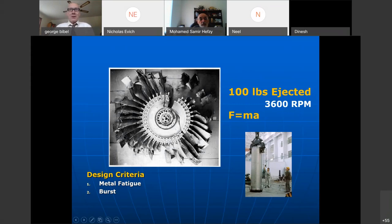Now, these things are designed for metal fatigue, which again is takeoff and landing cycles. It's also designed for bursts, which is a one-time overload. They actually test them. They'll spin them till they burst. It's part of the design certification testing. So what happened here was a casting defect during manufacturing.